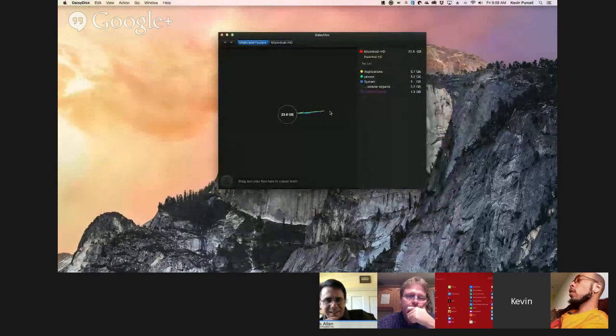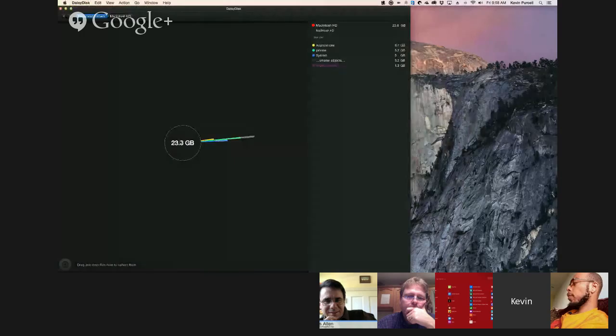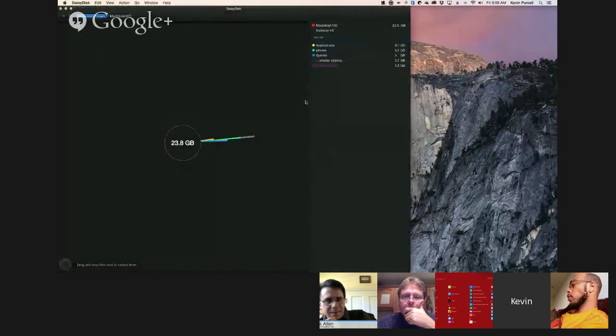This is Daisy Disk. Daisy Disk is a really nice tool. If you find your hard drive is filling up and you want to get rid of some stuff, you open it up and it shows you this disks folder, and then you drill down into your disk and it'll show you what's using the most. So this is a disk that's just hooked up to my Mac. It was actually the one that came with the Mac Mini, and I replaced it with an SSD, but I hooked it up but haven't done anything with it.